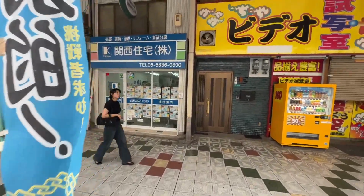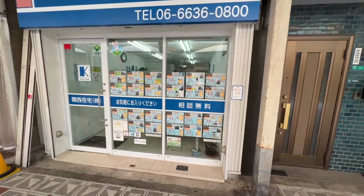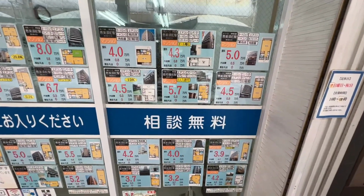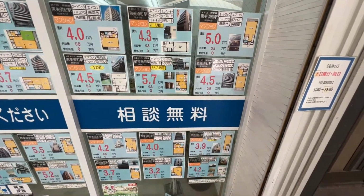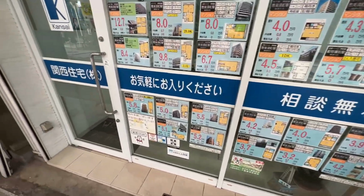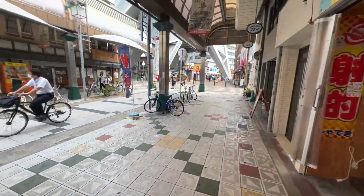This is a Fudoya-san. This is a realtor. So you can see this is a 2-person room. Huh. But how much each one costs? I'm curious.